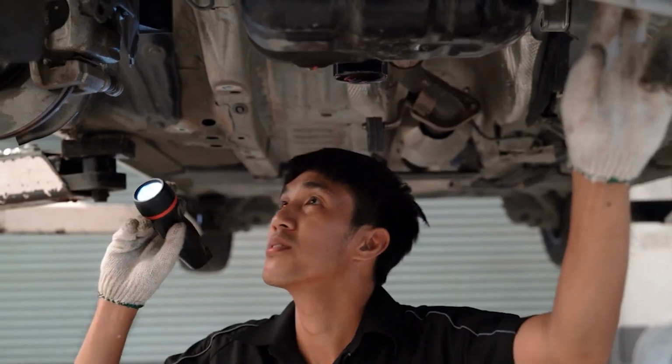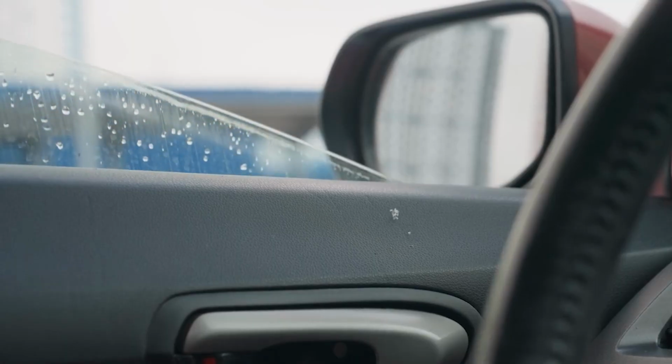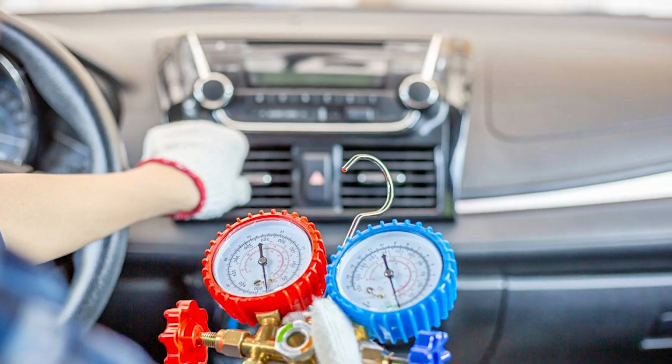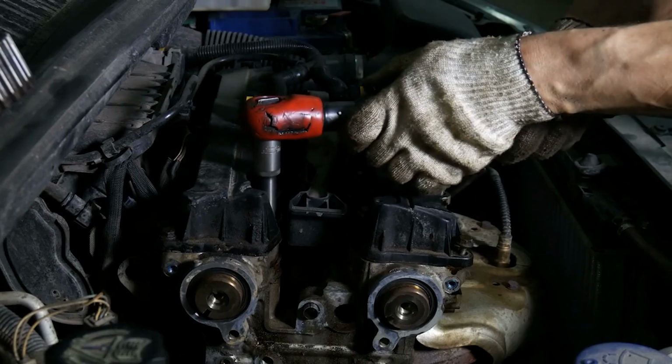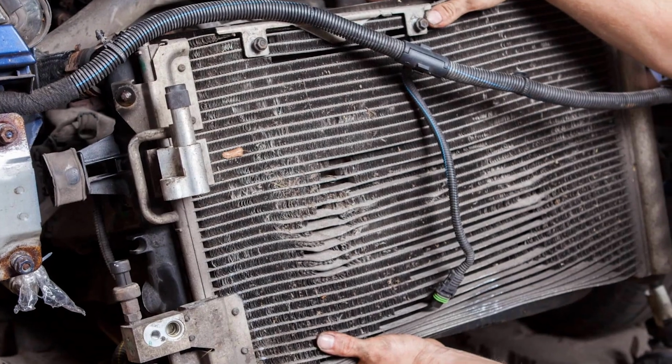Professional inspectors test every electronic function during their evaluation. Power windows that move slowly often indicate failing motors or regulators. Air conditioning that doesn't get cold may need compressor replacement. Each of these seemingly minor issues can cost between €800 and €1,500 to repair.